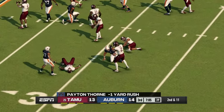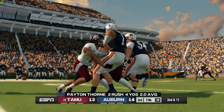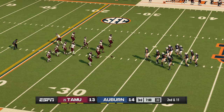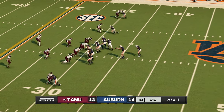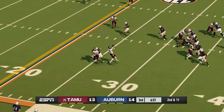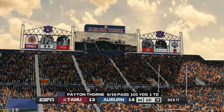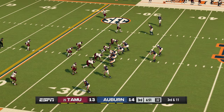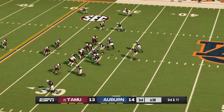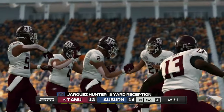He fights forward to about the 30, so he decides to hold on to it, and it goes nowhere. Boy, this senior safety provides such solid run support. He stopped him in his tracks that time. Auburn is up one. Nearly intercepted. And they'll look to convert here on another third down. Flips it middle to the running back. And he's hit before he can go anywhere.